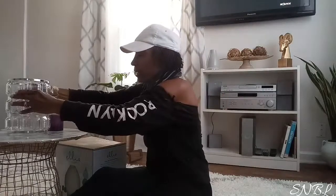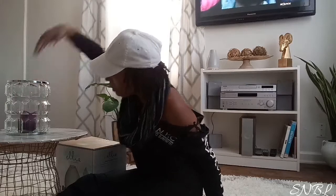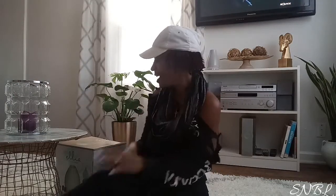And it has like poke-out inserts. They poke out and it has the chrome. This is really, really nice. So that is what that is. And I actually like that because y'all know I'm not buying no more famous candles. So with this, I can just set the candle inside and it looks beautiful.